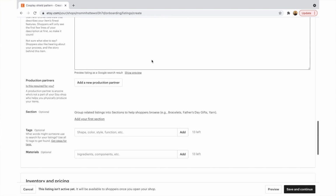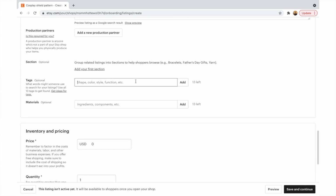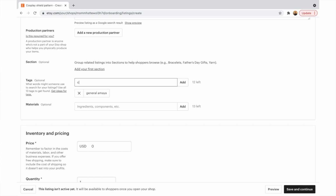Next up is the tags. For the tags, don't just add things that are kind of random and relate to your item in any way. Try and think of what people would search for when looking for the item. For my digital cosplay patterns, for example, I use tags like cosplay, costume, pattern, template, and blueprint, as well as any more specific tags, like the fandom the costume piece is from or the character who uses it.